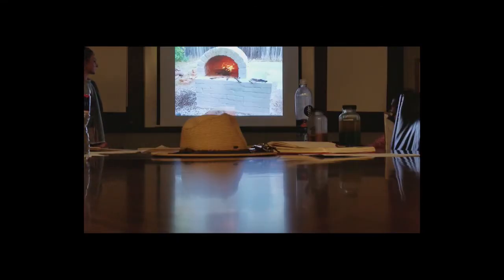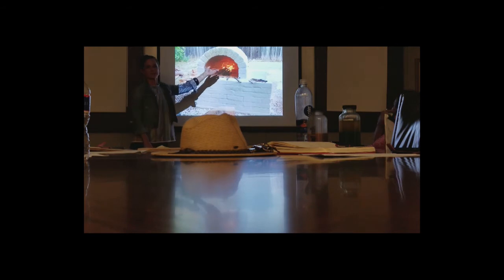Wow. How do you go on it? Where's the tortilla go? Well, somebody asked if we cooked pizza yet, we didn't cook pizza yet. I just said, oh, we needed some tortillas. I just put it right there, just scoot the fire over.